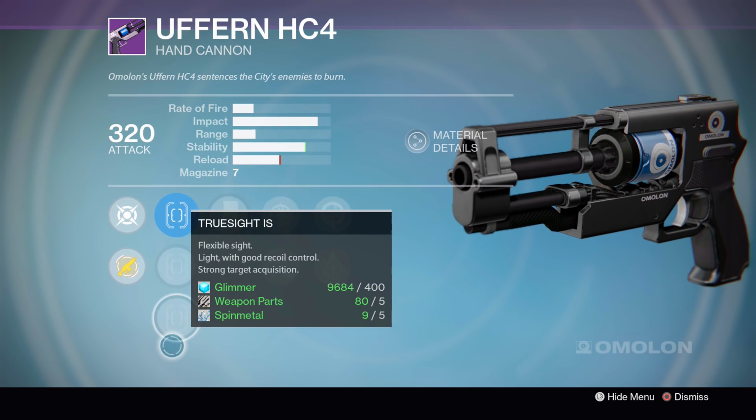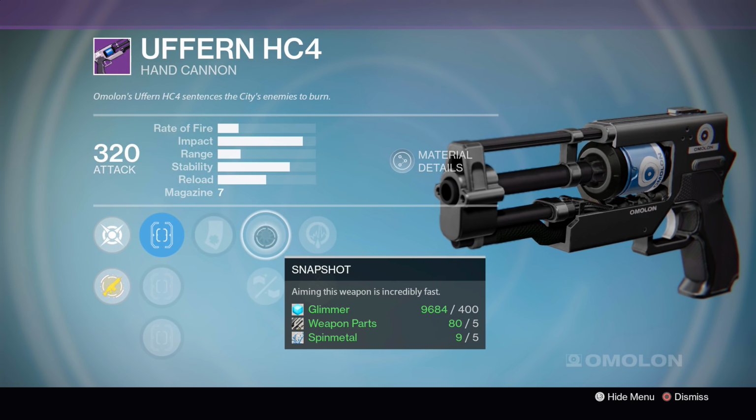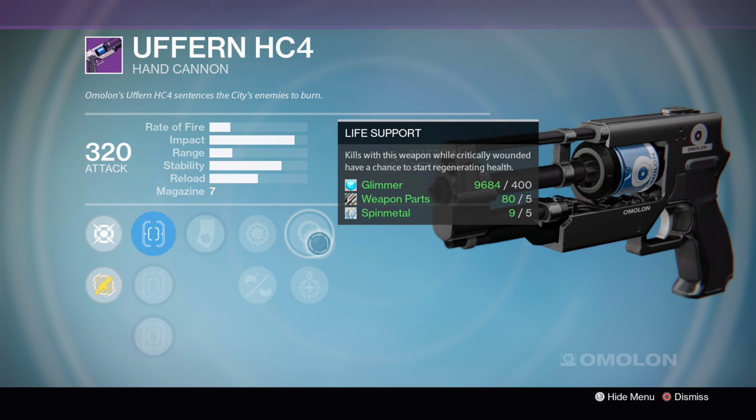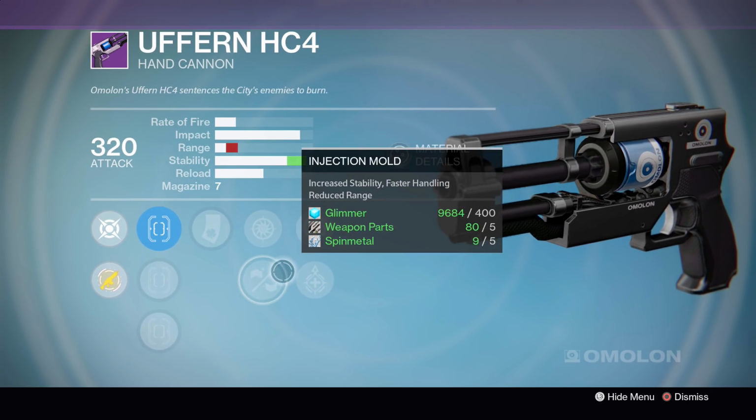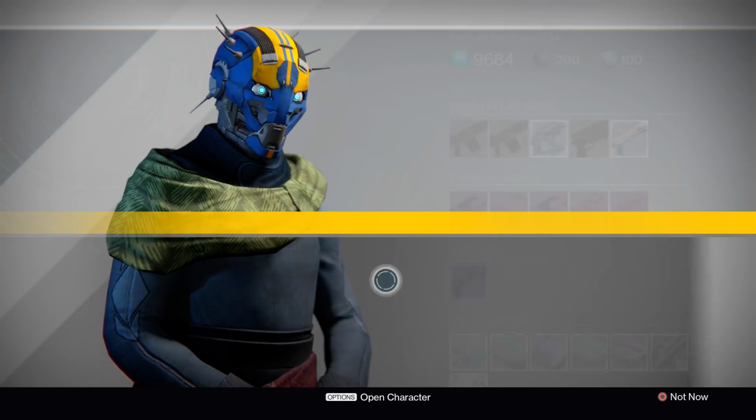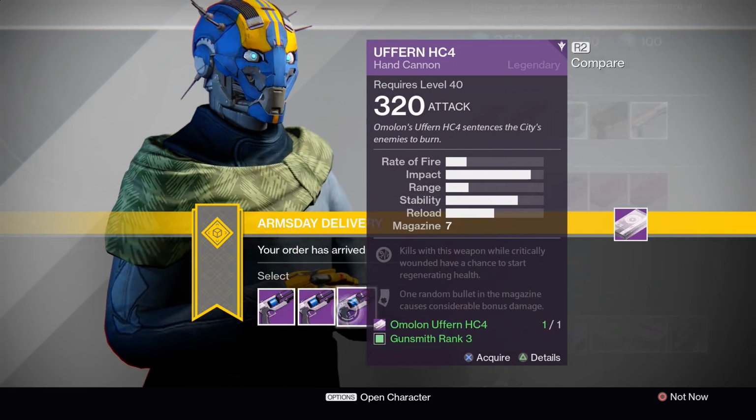Roll number 3 does have the True Sight iron sights once again, Luck in the Chamber, Snapshot, Injection Mold, Life Support, and Underdog. Very similar to roll number 1. And again, just like roll number 1, the range on this thing is absolutely painful. I can't really recommend any of the 3 rolls this week.